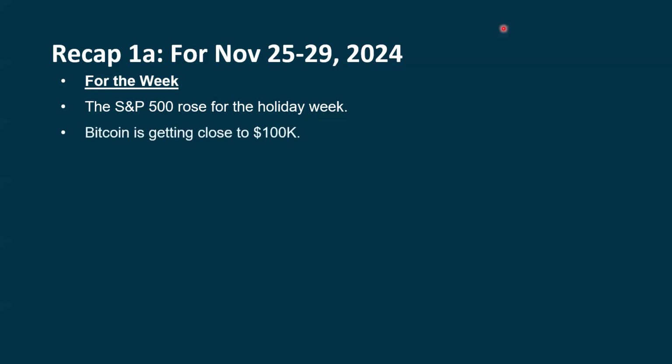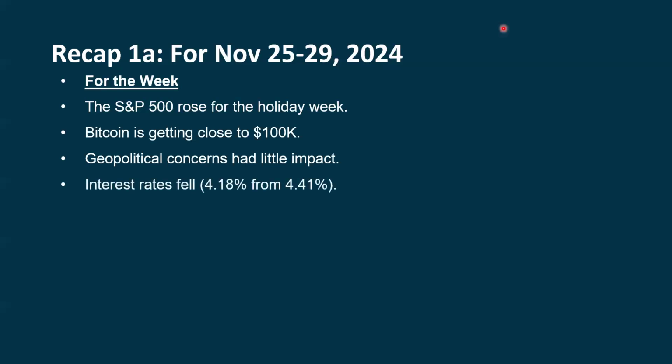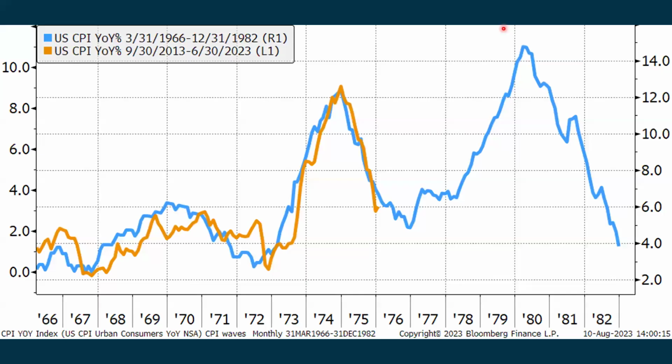Bitcoin, and this is the same bullet point from a week ago, we have not been able to get above that 100,000 level. There's going to be some real partying going on if that even happens. And the geopolitical concerns, as I mentioned, really are not having much of an impact. One thing that is benefiting stocks right now is that interest rates have been coming down. The 10-year yield closed at 4.18% on Friday, where a week ago it was at 4.41%. So that's quite a bit of a drop there.